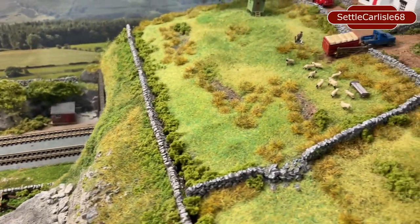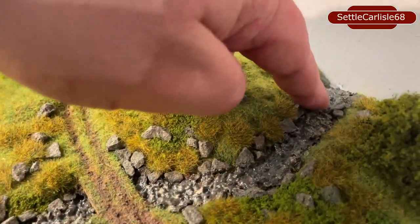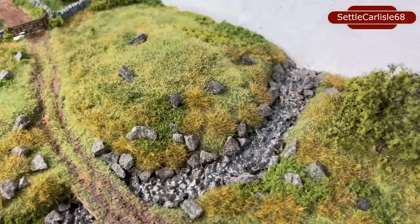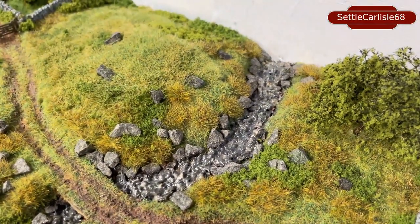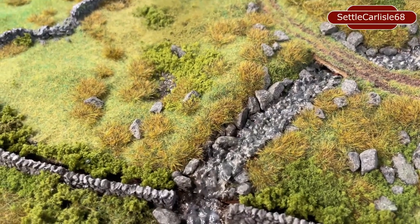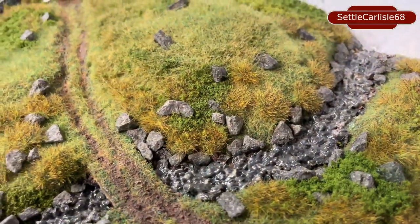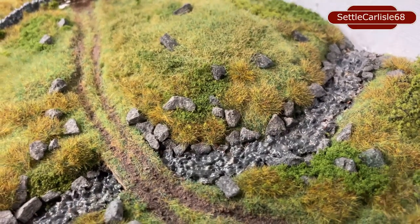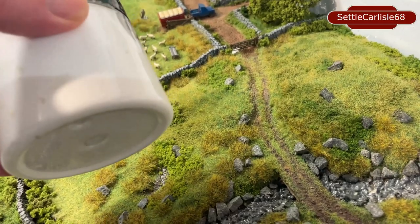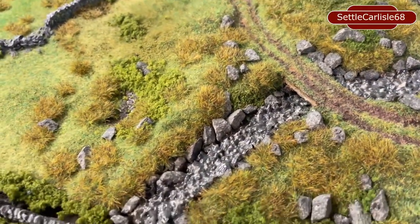So what else have I done? If you come up to the top of the tunnel, you'll notice, or possibly notice, that all of the red or brown stones have disappeared. What I actually did was paint these up with a grey green sort of mix, and painted all of those browny red stones. I've done that, and then I've painted over that with my usual water mixture, which is the clear model water from WWS. When you paint it on, it's sort of white, almost like a thick PVA, and then it dries transparent with a bit of a sheen to it.